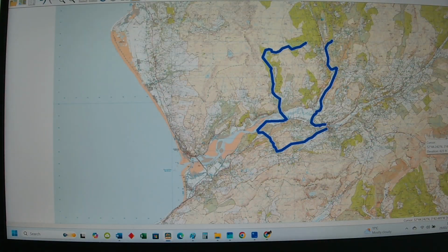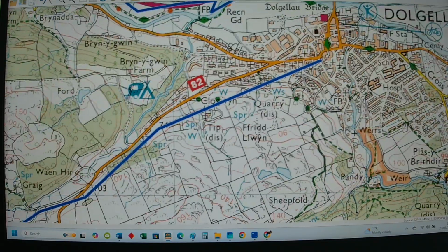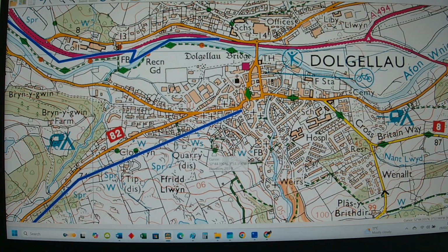Right, so here we are. We've got Neil's route now on the OS 1 to 25,000. I've put it in a thick blue line, but as we zoom in, that'll get thinner. So let's zoom in now. So we'll go, hopefully you can see this. All right, here's my cursor. So I'll be pointing around on this.